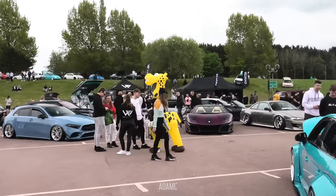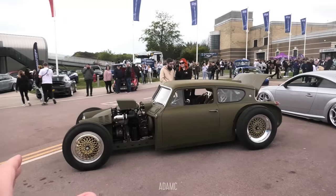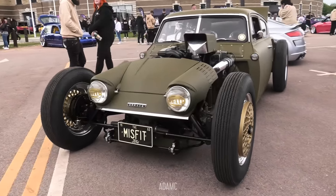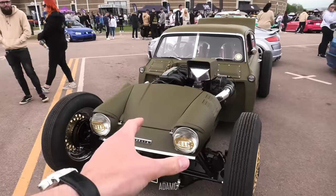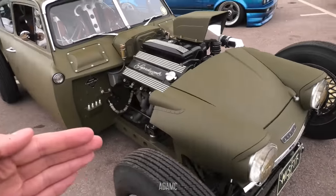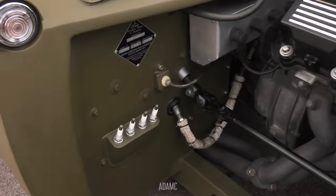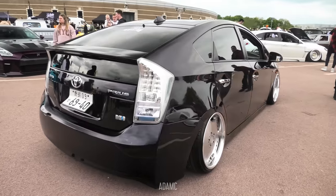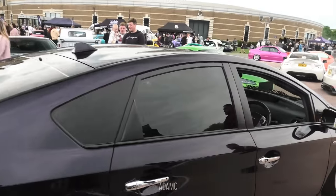Someone's dressed up as a giraffe, and this, I think, is my favourite car of the day. It's a Ford Anglia hot rod. So these headlights and wings should be over the wheels. I think it's been extended out the front, supercharged with some spare spark plugs too. And take a look at this, a slammed Toyota Prius in a beautiful dark purple as well.